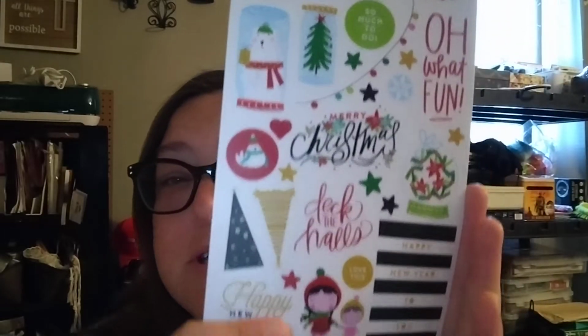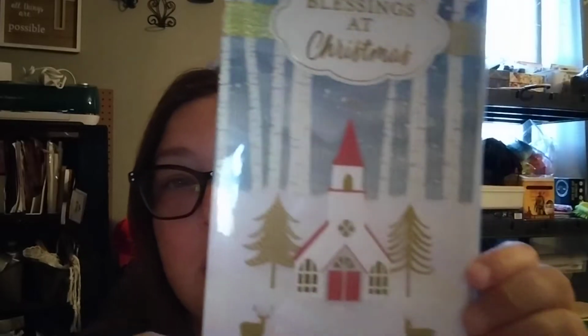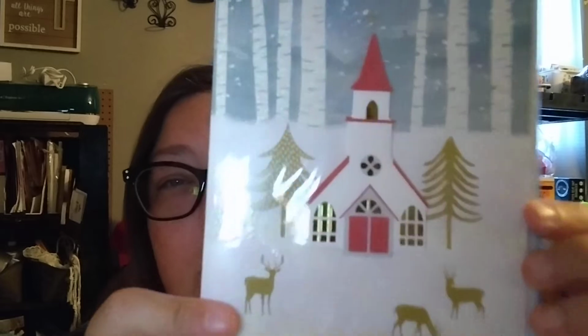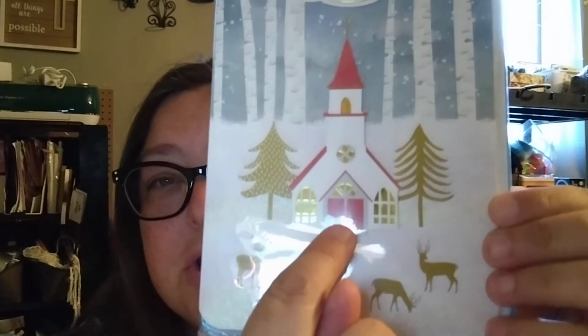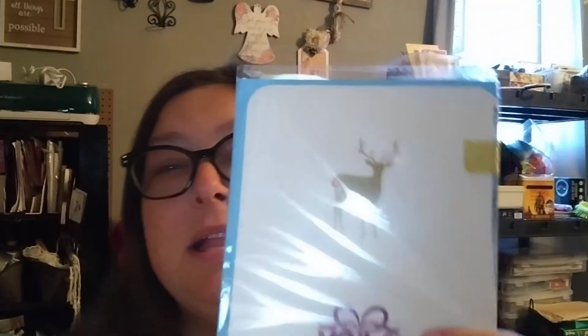She sent me some Happy Planner stickers of the Christmas stickers, and then she sent us a Christmas card that says "Blessed at Christmas" with all these cute little deer and the church, and then there's a saying inside, and it says, "This Christmas may God open our hearts to His love, our minds to His world, our ears to His voice, and our lives to His precious Prince. Have a blessed Christmas." And then there's deer and gold Christmas trees here too at the bottom. And at the back there's another gold deer with the blue envelope.